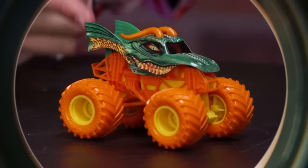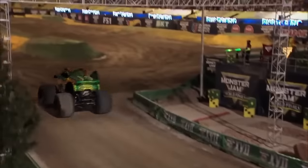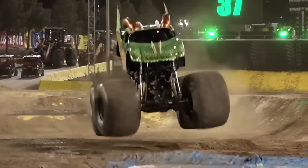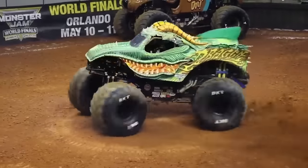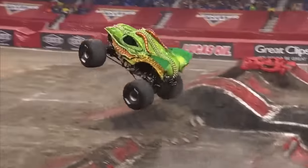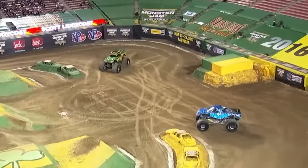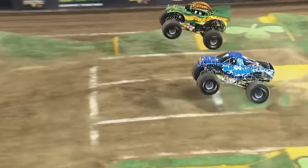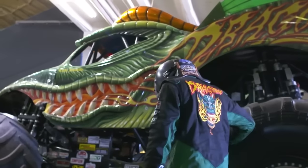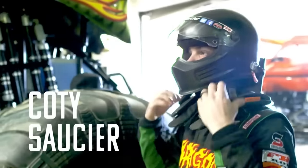Dragon is a custom Monster Jam truck that first roared onto the track when it debuted back in 2014. And this beast definitely lived up to its name, leaving a ferocious path of destruction. Just look at Dragon tear up the track. Dragons are mythical flying creatures, but the big air the Dragon Monster Jam truck gets isn't a myth. Dragon has competed in every Monster Jam World Finals ever since winning the Showdown Championship in 2016. The only man brave enough to try to tame the beast is driver Cody Saucier.